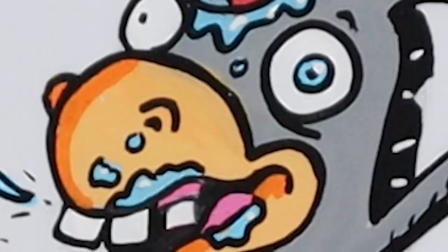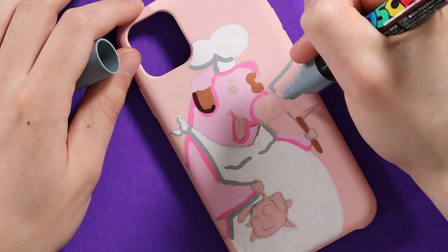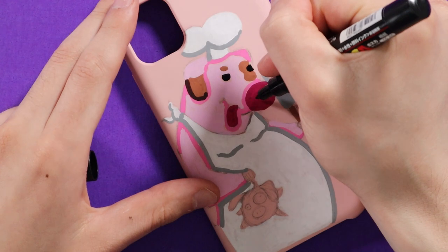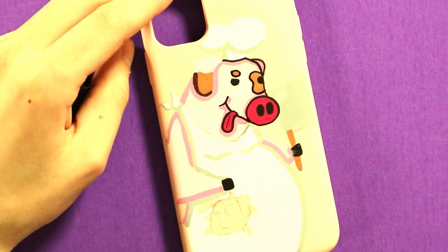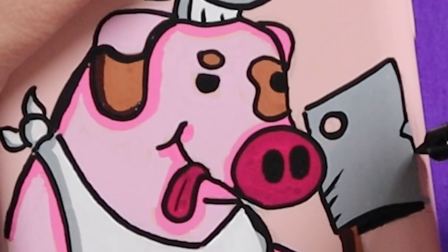Like the donkey, the cannibal pig is also very happy. Help me, please! You know what? The theme of this video is happiness. Ew. You can tell the extent of his joy because his tongue is sticking out. Just like the donkey, he's also salivating. Unlike the donkey, I actually do show the reason for the cannibal pig's salivation.